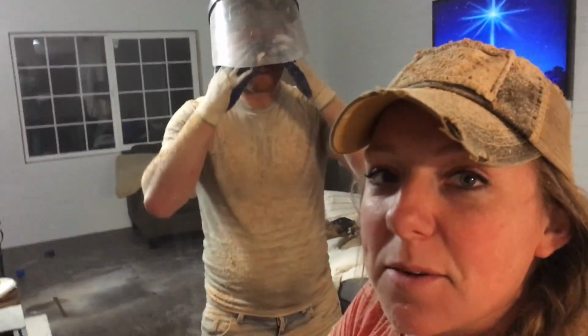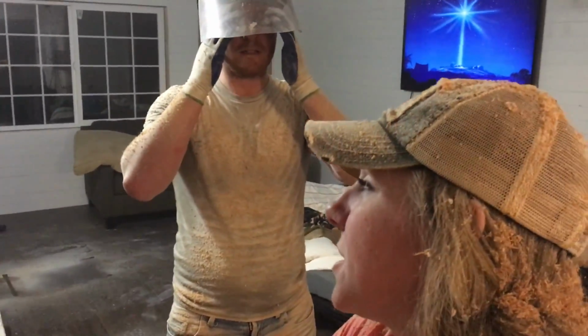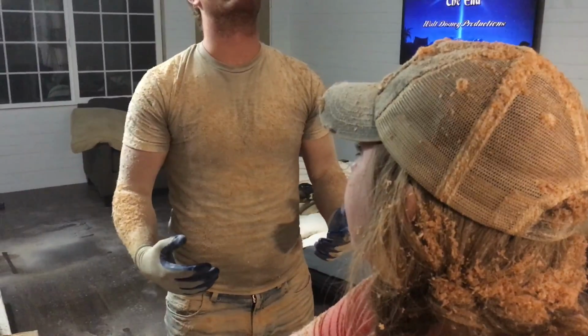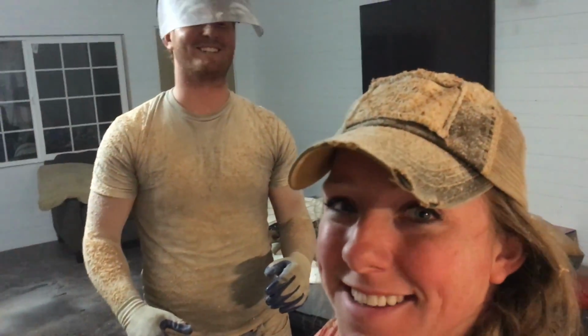Mr. Tough Guy over here was gonna mark a perfect hole and cut it with the Sawzall or the jigsaw. You were right, I was wrong. Totally worth the $35 or whatever we paid for that hole saw. Now we have it forever, and I'm gonna install can lights everywhere now. Every day. Just kidding.